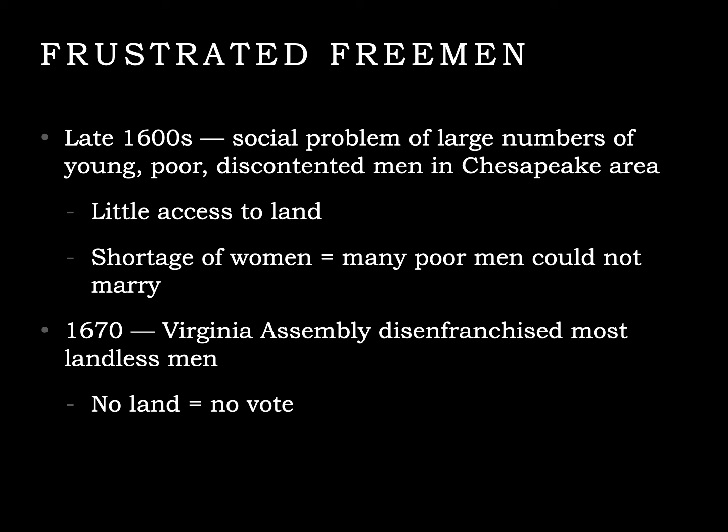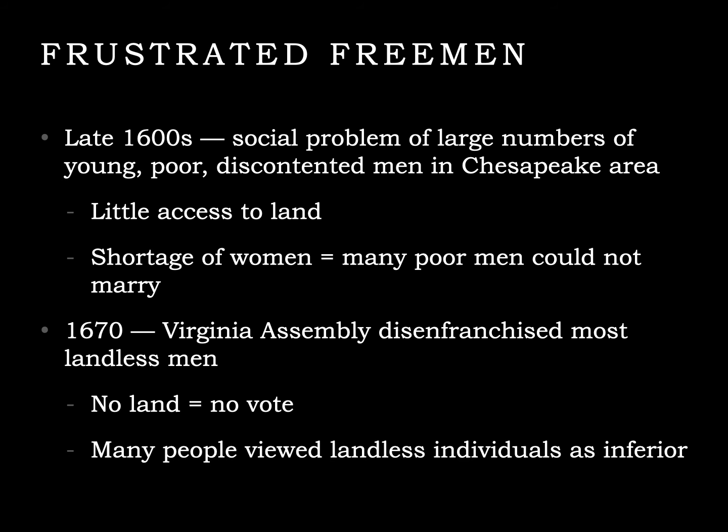Because the idea at the time was, if you're poor, then there's probably a reason you're poor. God probably made you poor because you're a bad person. Or your family must have committed some really big sins, or maybe you're just stupid and that's why you're poor. So no land equals no vote. You have little access to the land. You can't get married. You can't vote to make things better. And most people view landless individuals as being inferior in some way. You can see how there'd be a lot of frustration building.